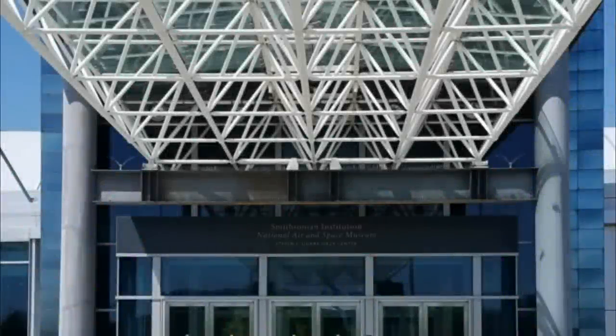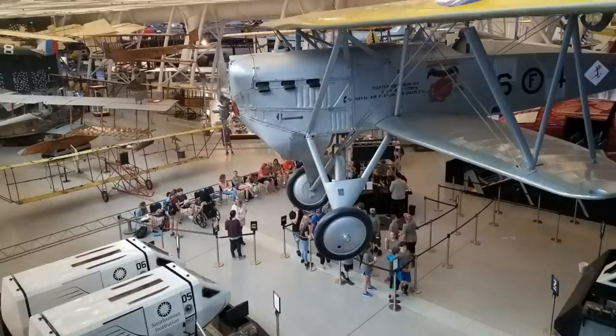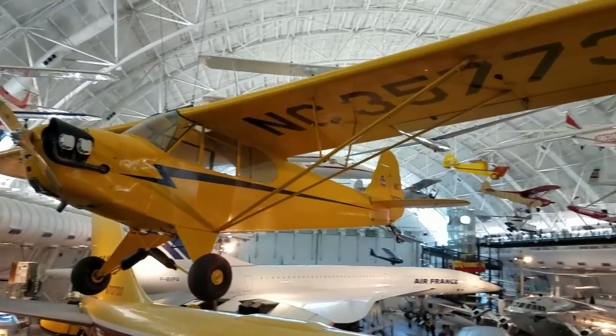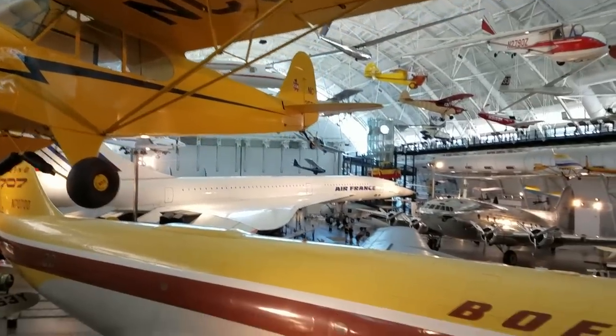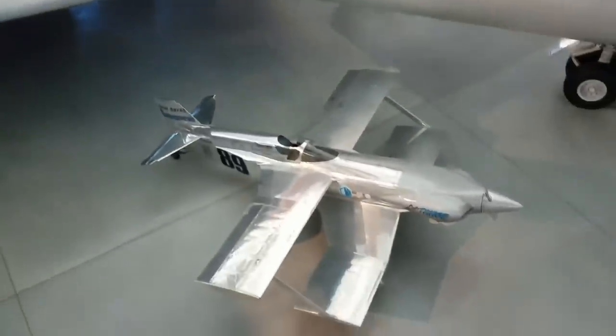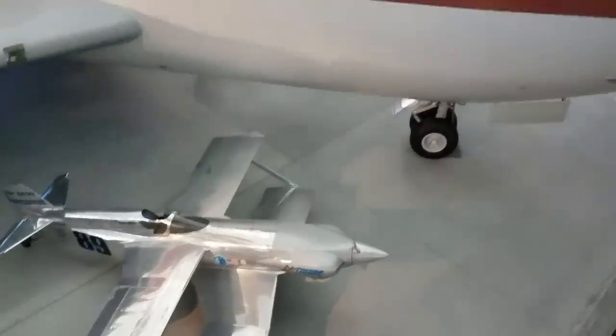On our last day in Virginia, we decided to check out the Air and Space Museum, which was a really cool place to see, as they had all sorts of planes scattered about all over the place. Here we are at the National Air and Space Museum. You can see out back there's the Concorde airliner right in front with a Boeing 747 and a smaller fighter plane. I mean, this place is packed.